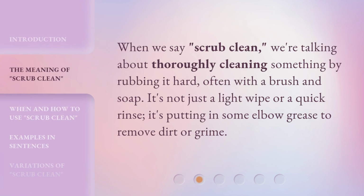When we say, scrub clean, we're talking about thoroughly cleaning something by rubbing it hard, often with a brush and soap. It's not just a light wipe or a quick rinse. It's putting in some elbow grease to remove dirt or grime.